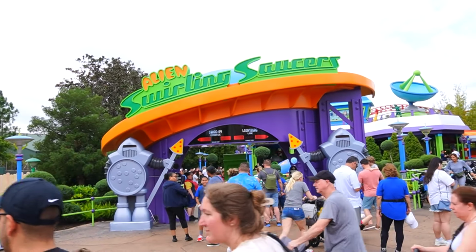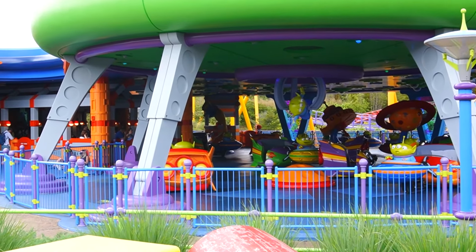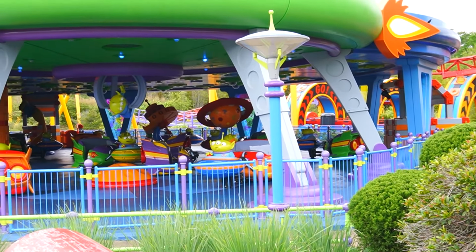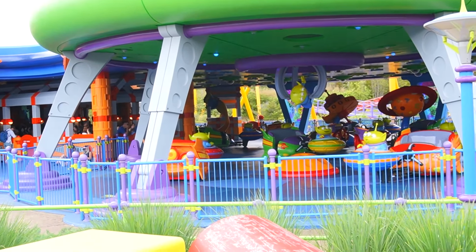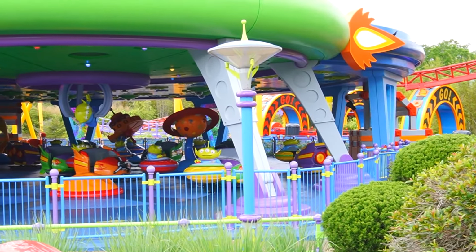This is how you know it's busy here in Hollywood Studios today. Alien Swirling Saucers had that wait I just showed you, 50 minutes. This might actually have something to do with the long wait time, though. That is an empty side. They're not running an entire side of the ride. They do have people waiting, it looks like. Maybe something happened, but that might be why. Oh, there goes a ride test. Nobody in it. So hopefully they're bringing that side back up. That's probably why the wait time was so long.